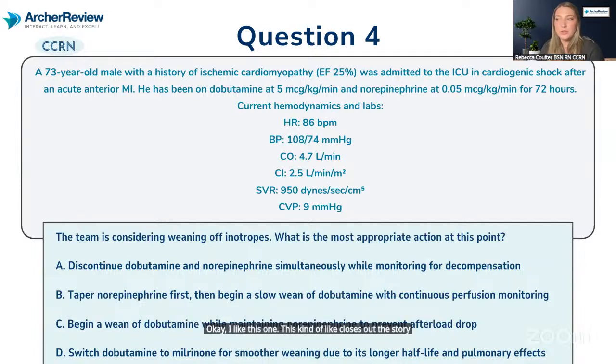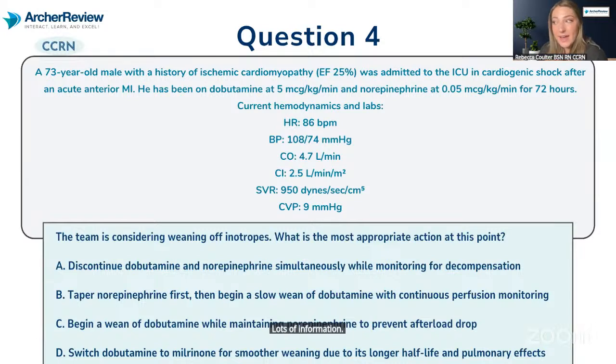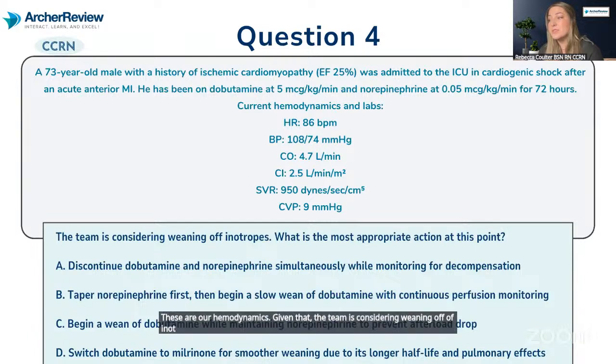A 73-year-old male with a history of ischemic cardiomyopathy with an EF of 25% was admitted to the ICU in cardiogenic shock after an acute anterior MI. Lots of information. He has been on dobutamine at 5 mics per kg per minute and on norepinephrine at 0.05 for 72 hours. That's kind of a long time, 3 days. These are our hemodynamics. Given that the team is considering weaning off of inotropes, what's the most appropriate action at this point?